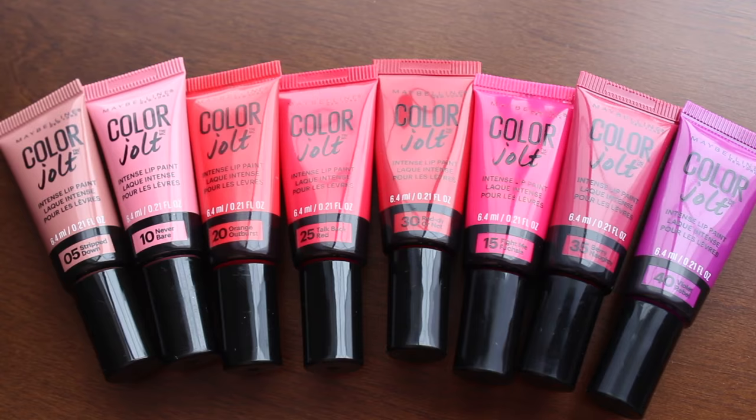So first of all, for the shades that I did purchase, they were just under $10 at Walmart. I'm sure if you buy them at a more expensive drugstore like Shoppers, they'll probably be like $12 or $13. Maybelline describes these as a vibrant lip paint that glides onto your lips and delivers an intense jolt of color. They are supposed to have 8 times the amount of pigment compared to traditional lipsticks, I'm assuming. They are available in 8 different shades.